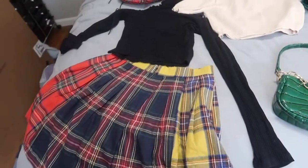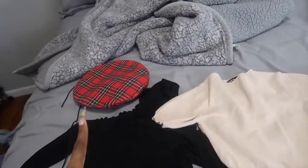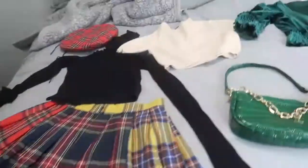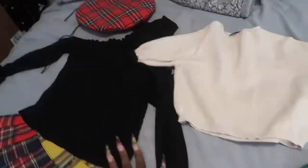But yeah, I do know I wanna wear this skirt. I do know I'm wearing this hat with it because it matches this plaid right here. And I know I'm wearing my black thigh highs or knee highs. But yeah, I don't know what top I'm gonna wear. I have three tops right here.